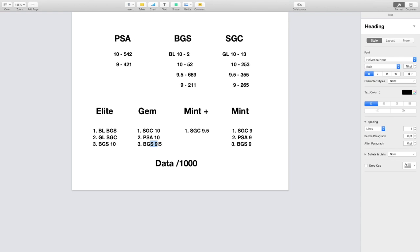So if you look at the subgrade and you see where the problem is, you can probably know that, okay, PSA doesn't worry about that much. It's like back centering. SGC will kill you for back centering. So if you look at SGC and the back of the card is off centered and it's a 9.5, that's an easy one. Well, if you actually look at the card. But this one can actually tell you if the front centering is good and you look at the back and it's bad.